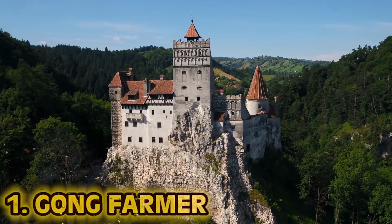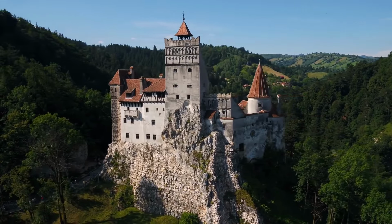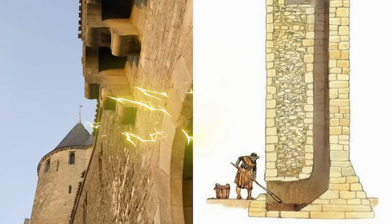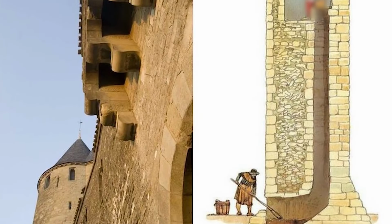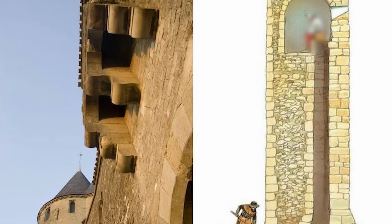Number 1, and last but not least, a gong farmer. Adding to that fantasy I spoke about earlier, living in a castle with a glistening, sparkling moat. What moat could you want? Well, I'm sorry to say that moats often doubled as toilets. Very often when castles were built, the toilets would be built high up in the castle hanging over the moat so that it would just drop right in there.